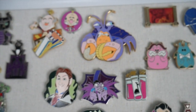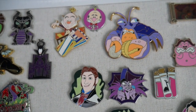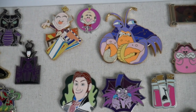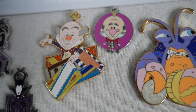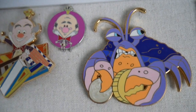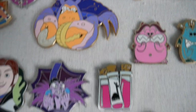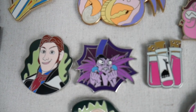Here is just kind of like a hodgepodge of villains that I don't have that many pins of. I might actually move these when this board gets fuller to their actual movie. So you have King Candy, that's a DSSH pin, and then that World of Evil pin. This is of Tamatoa. It is a fantasy pin from Disney Kriss. I'll link her below. And then I have two Yzma pins, both open edition.